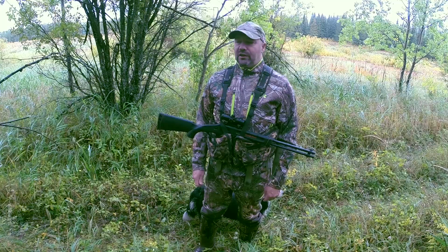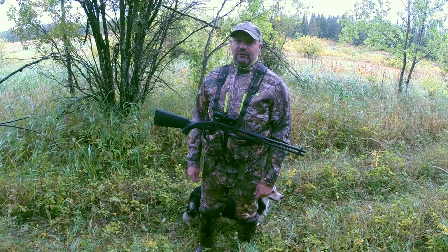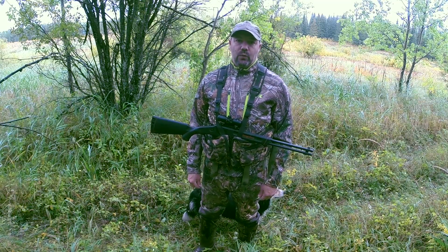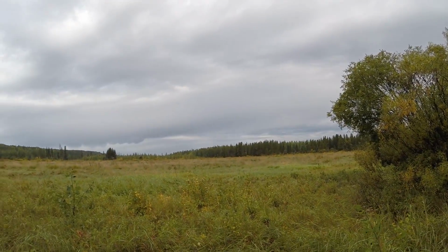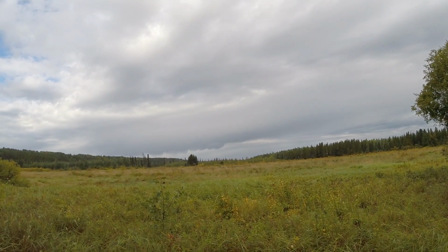It's unlikely I'm going to see any grouse because they tend to stay in the forest when it's cold and wet like this, but it's nice to just get out and take a walk. I'm not sure the GoPro is going to really take this in, but this really is some beautiful country.